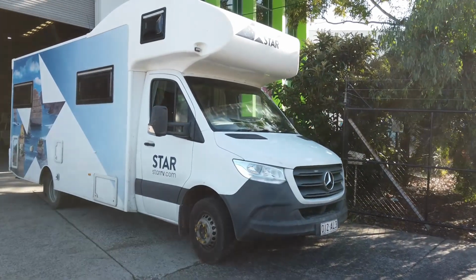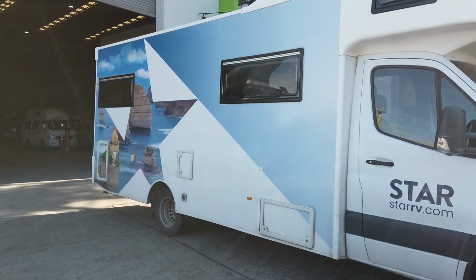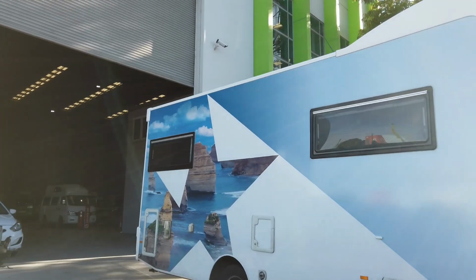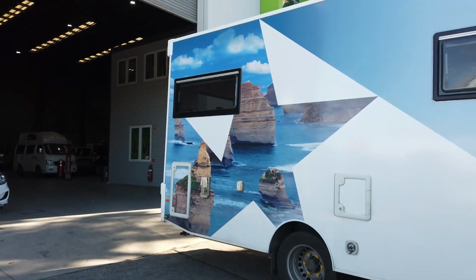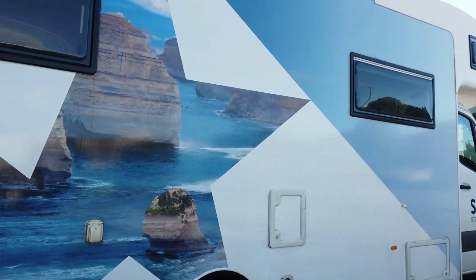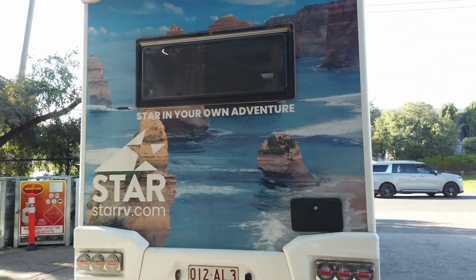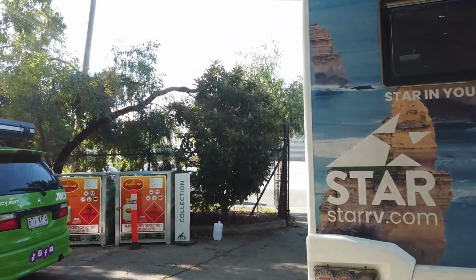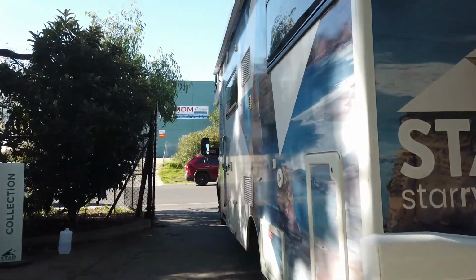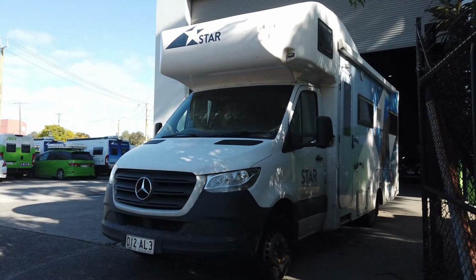So behind me is the actual motorhome. This is the motorhome itself. It is a 6-berth Mercedes called a Polaris 6, and it looks pretty good. I'm just going to get a videotape of everything the best I can, as you do when you hire a van, but on this occasion we're just relocating it to Adelaide. And that's her.